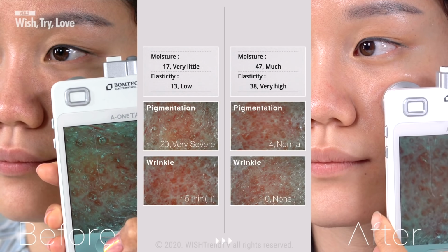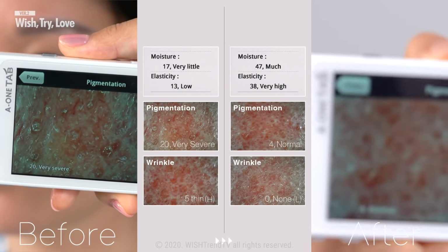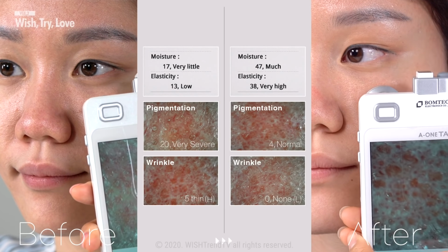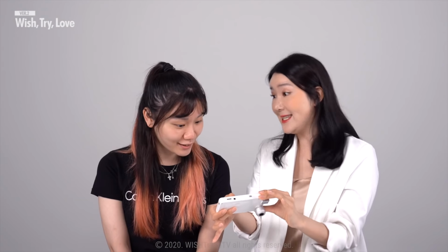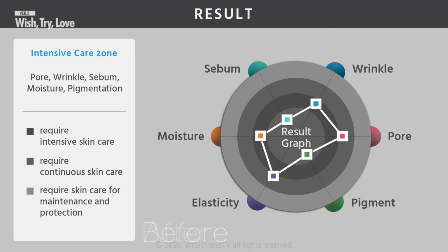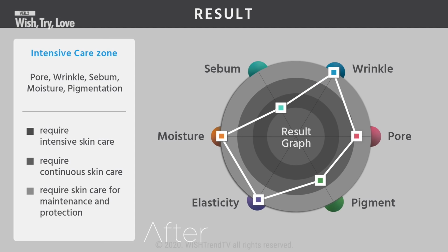And you know what's interesting? With pigmentation as well, you had severe before, but right now it's normal. And before with wrinkles, you had thin. So you did have like thin wrinkles or fine lines, but right now it's none! None! Yeah! I think overall, the moisture level went up. That's why your oil and moisture level was more balanced. That's why you have good results from pigmentation, you know, moisture, wrinkle care, 그 다음에 다 좋아진 것 같아요.